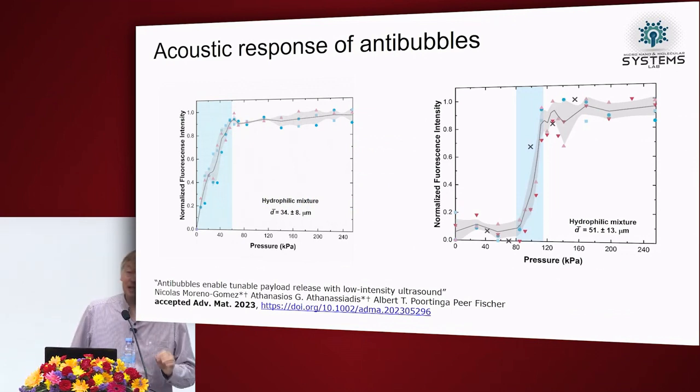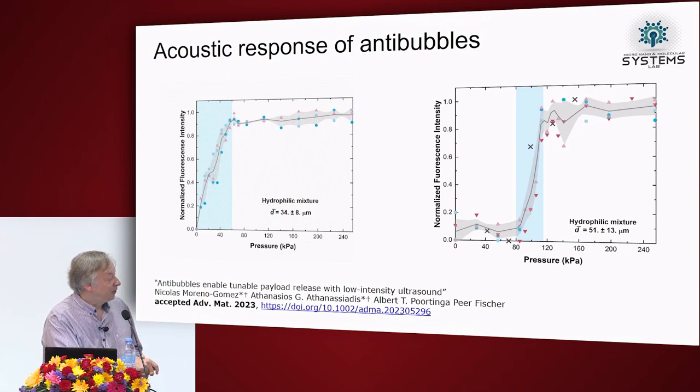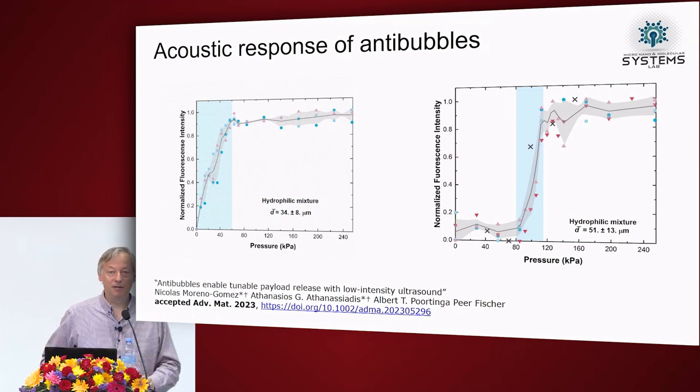And the nice thing, and this is very different to standard ultrasound, is that by changing the shell composition, you can change whether this pops at very low intensity in a gradual way, or it doesn't pop, and at some point it will start releasing its material. And the intensities are an order of magnitude lower than what you need in normal ultrasound. So it's much, much more general. So this, we think, is really exciting.